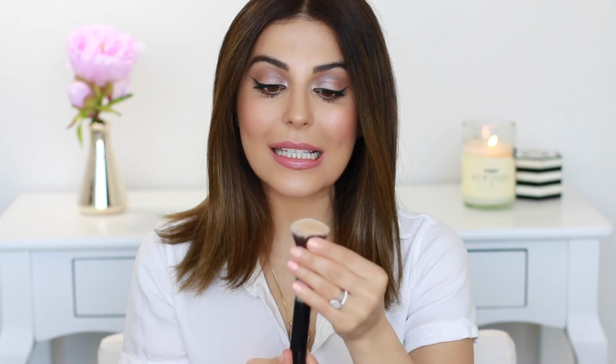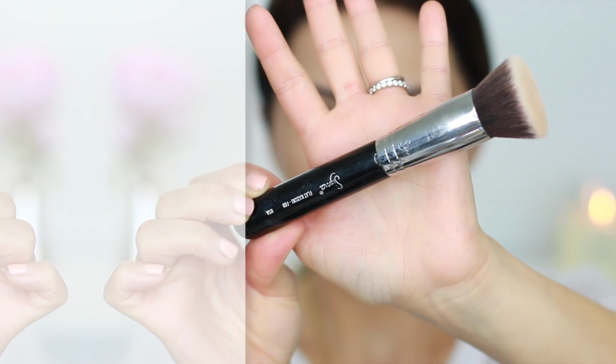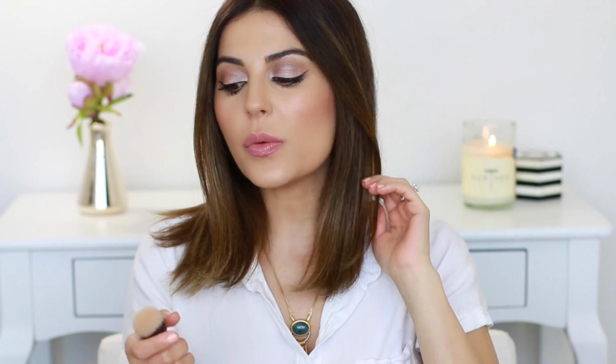So the second foundation brush that I like is this dense kabuki brush by Sigma. It is called F80. Now I don't recommend you buying both. The reason why I'm talking about both is because you can determine what kind of coverage you want and go with the type of kabuki brush that you would need. So this one is more for heavy coverage. Even though it's not necessarily what it's marketed for, you can totally achieve a light coverage with this as well.